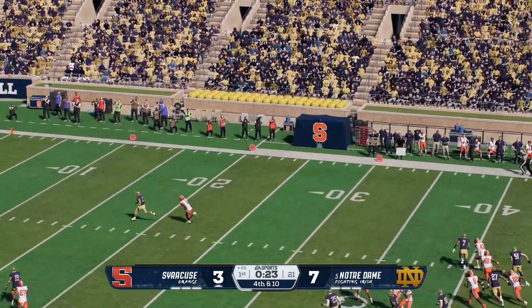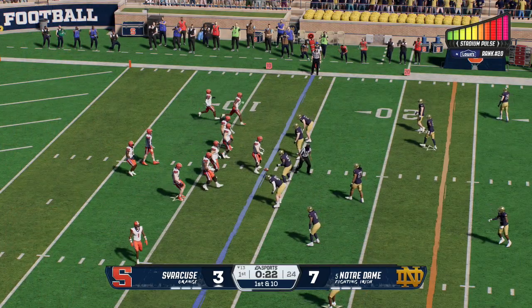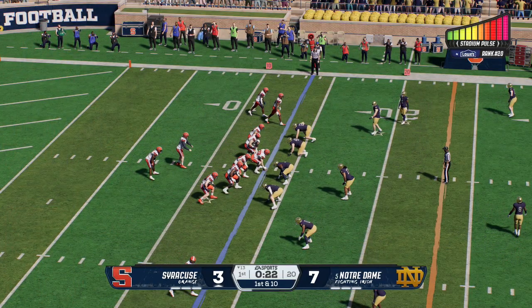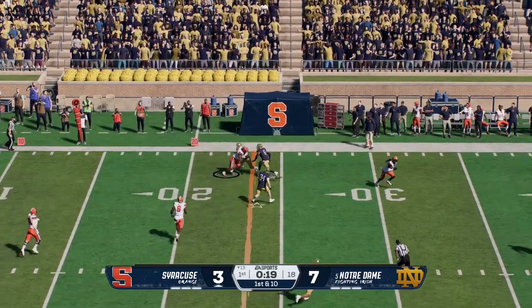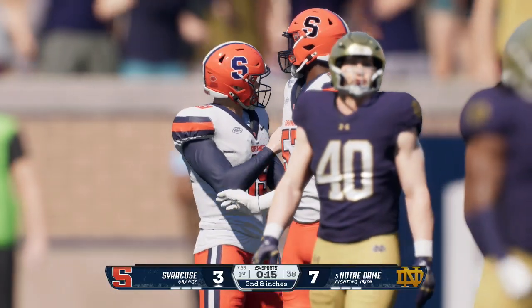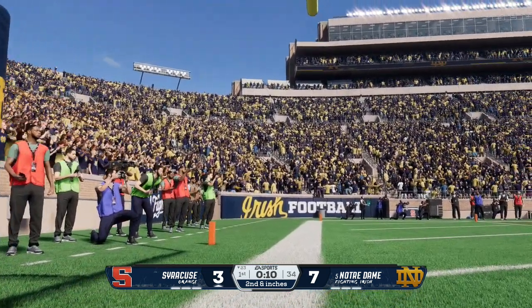Punt is in the air. And that one will sail out of bounds. No chance for a return there. Opening play of this drive comes from the 13-yard line. Starts a drive trying to go up top. The throw to the outside is complete. That's about as close as you can get to that marker, and it will be second and just a few breaths away from the first down.